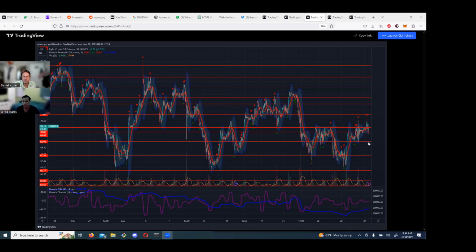So again, we can probably anticipate a range forming perhaps between 68.96 and the low 70s, 70 and 71. Lower targets for support are 67.91 and 66.77. Again, as Jared pointed out, that is the historical level of support here that we've been seeing for basically all month.